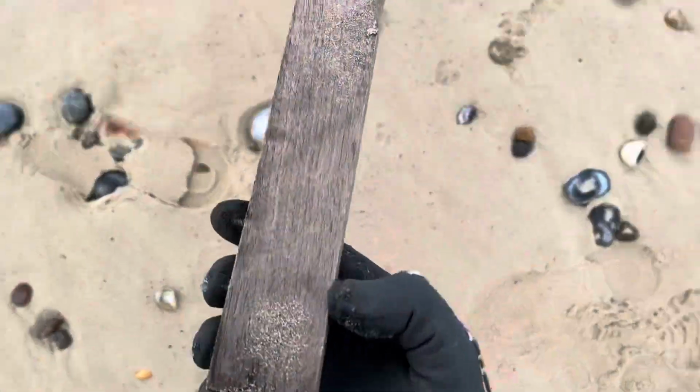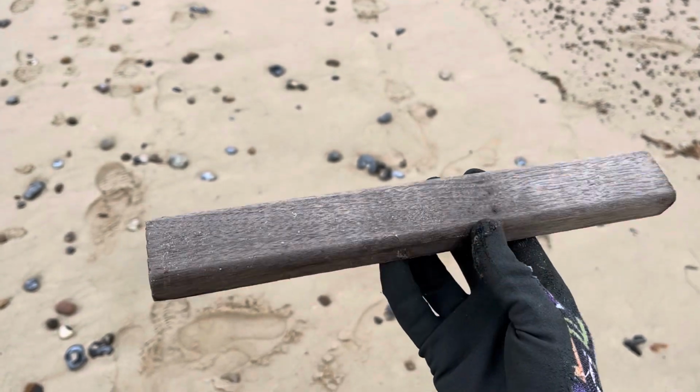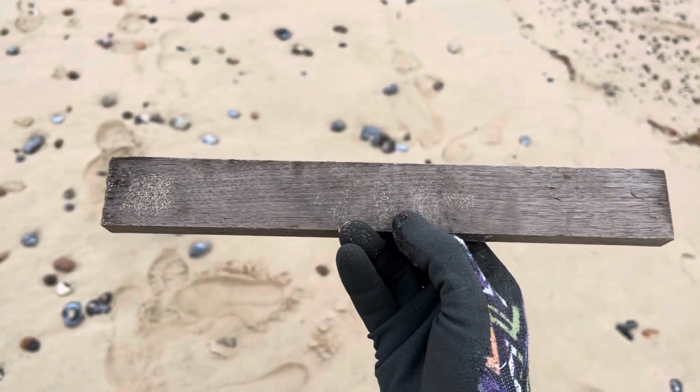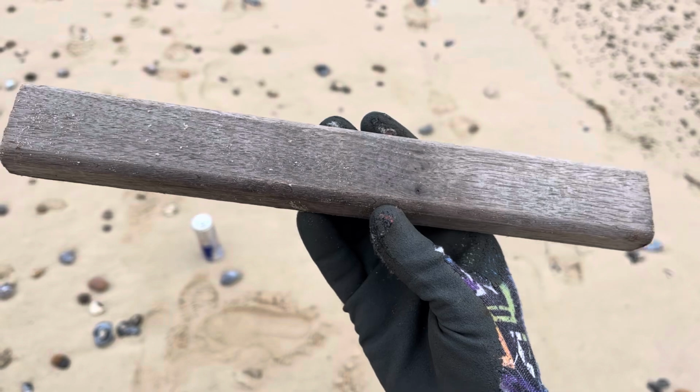Now that's a nice usable bit of wood. I would say it's most probably a bit of teak, maybe off a boat or something like that, a bit of handrail, but that is a lovely piece of lumber. I shall be keeping that and using that in a future project. It's handy to have lengths like this, you just never know when you're going to need them.